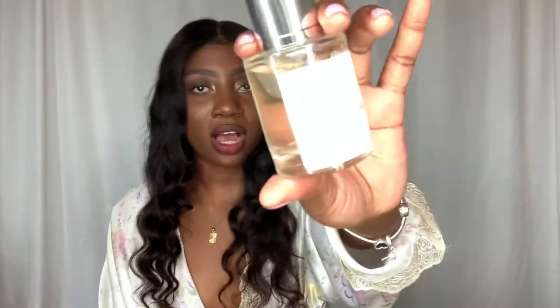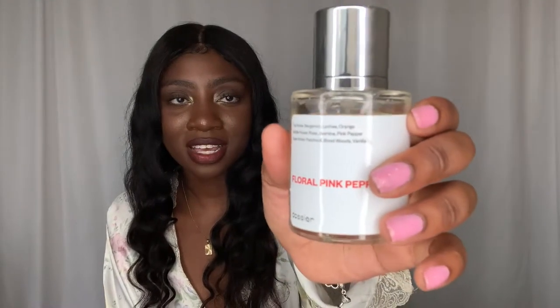Also, let's just note how good of a size bottle this is. I've been using this pretty much every single day since I've gotten it, and I've hardly made a dent. They're just really good products. I really, really like this, and I am so grateful for Dossier for working with me on this collaboration, on this video.